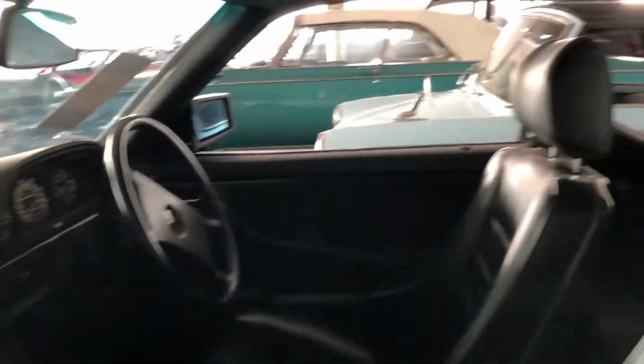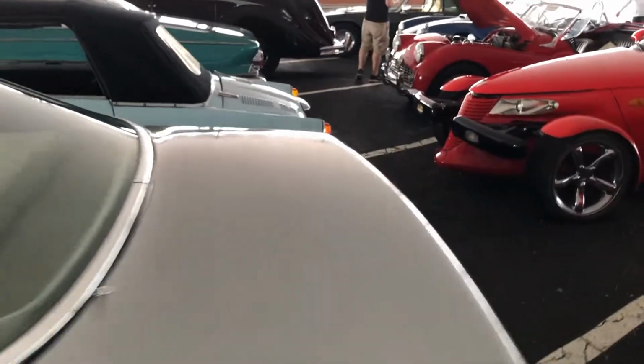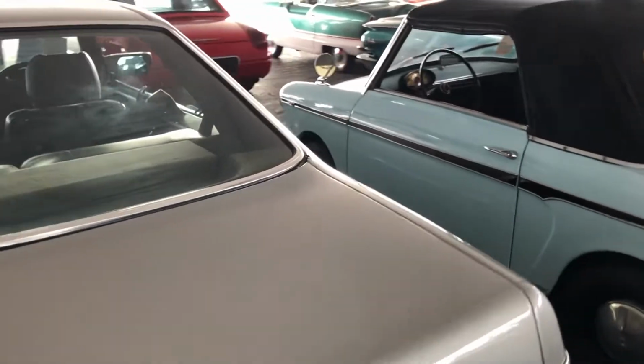These have got to be rare. Rare to find here. Oh, yeah, and they have the good old first aid kit in the back, which is always funny to see in these Mercedeses. They always offered those.